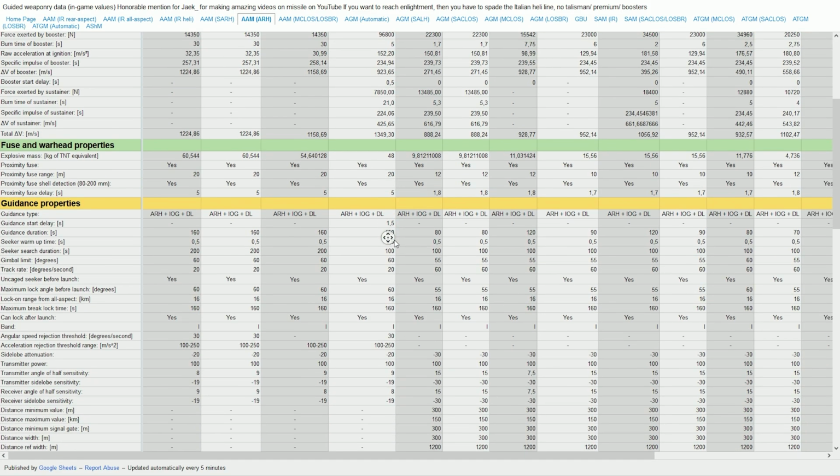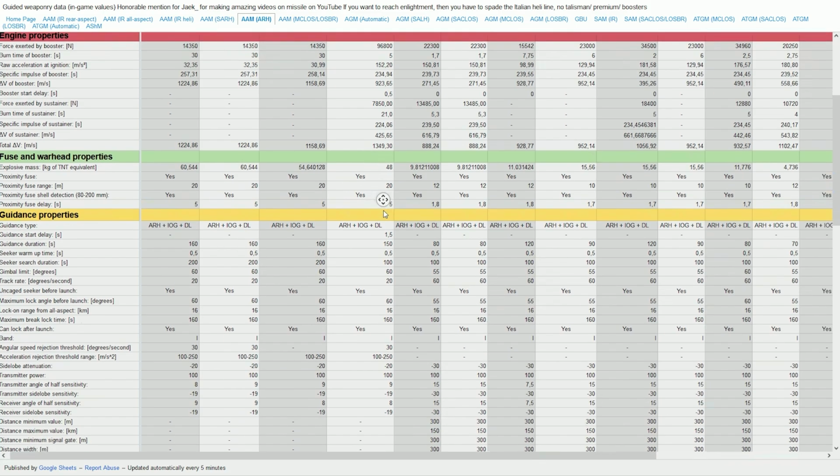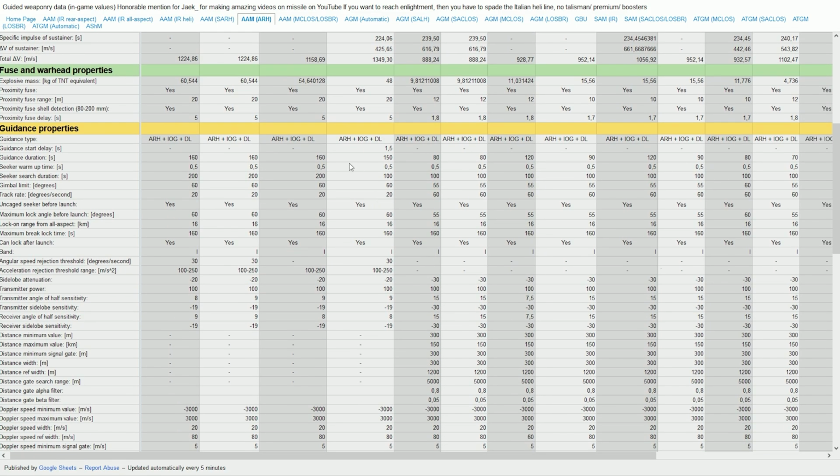Some other things are very interesting. It has a pretty substantial amount of TNT, but less than something like the Phoenix, right? So it's pretty alright. It has, of course, active radar homing with inertial navigation and a data link update, which is pretty cool. The guidance start delay is 1.5 seconds. The warm-up time is 0.5, so I think it will start to guide about 2 seconds afterwards or something.